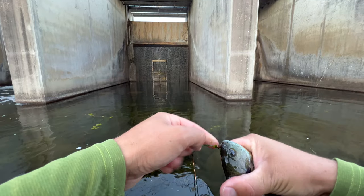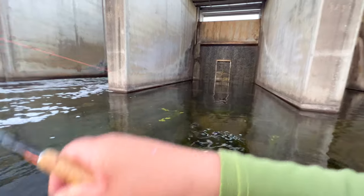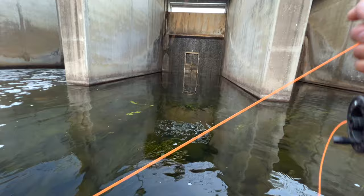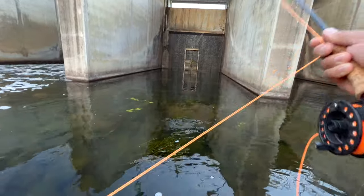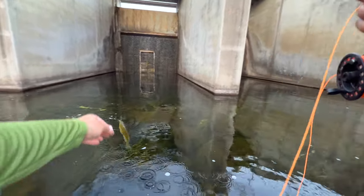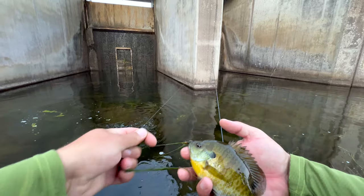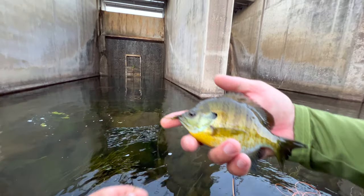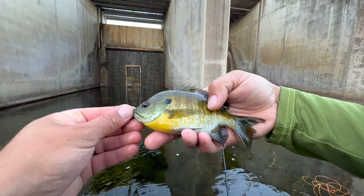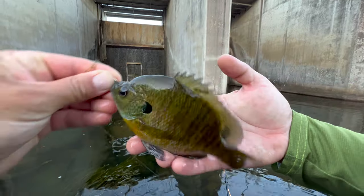Not keeping any fish tonight. We're just releasing all these. Oh, there's one. Feels like a little guy. Yep. There we go. Another bluegill. Just amazes me how different the colors can be on these fish. And this one looks totally different than the last one I caught. It's the exact same size, but completely different color pattern. Super pretty again.